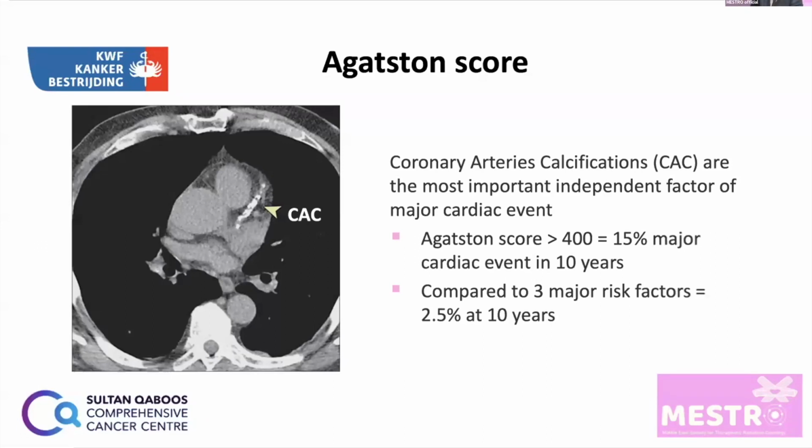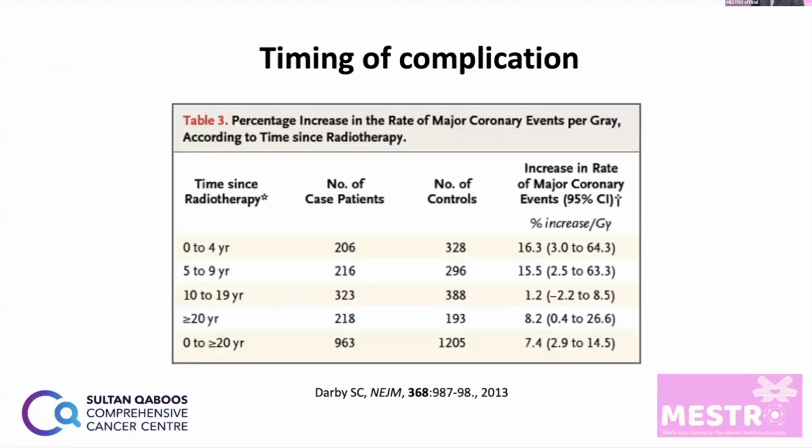You look, you see the IVA, and you say, oh, I really need to reduce the mean heart dose for this patient, or maybe I don't even need radiation because the risk of dying is way too high. So I think that's a very good trick.